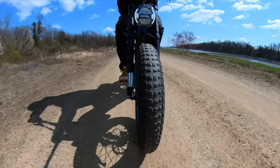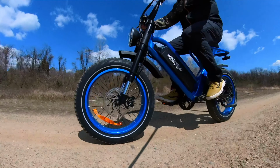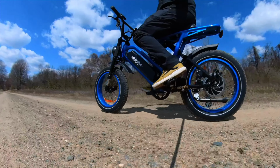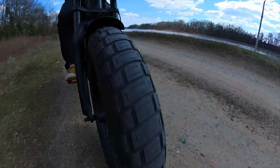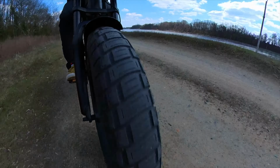On the X-Class, the fenders are plastic and the wheels are 20x4 spoked wheels that have 160mm rotors and hydraulic brakes to go with the knobby puncture-resistant tires. On the Revv1, you have hardened alloy fenders that have cast wheels that are 20x4 with 160mm rotors and hydraulic brakes to go with the CST Scout all-surface tires.